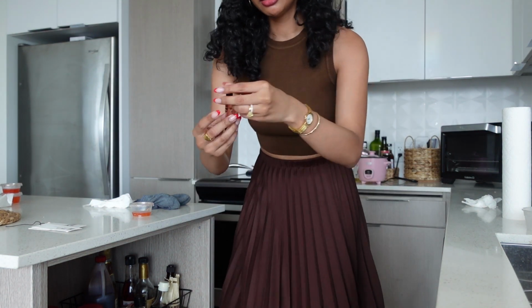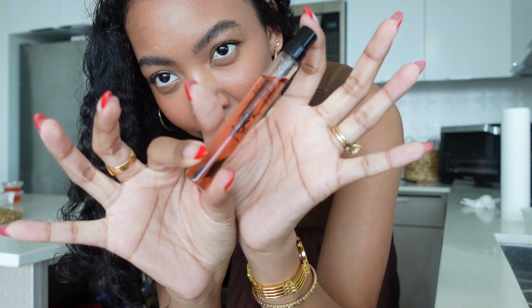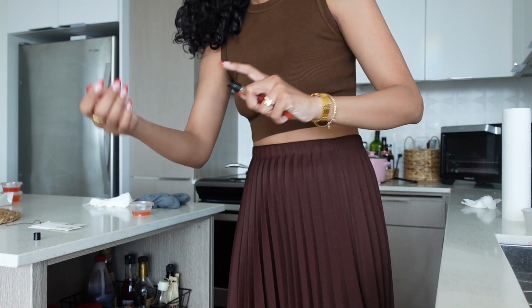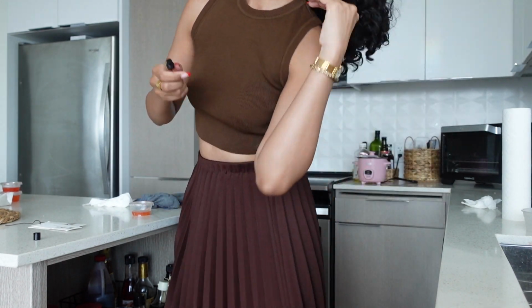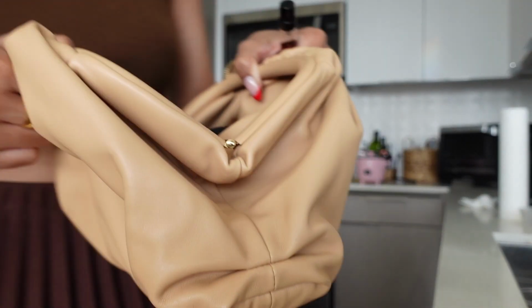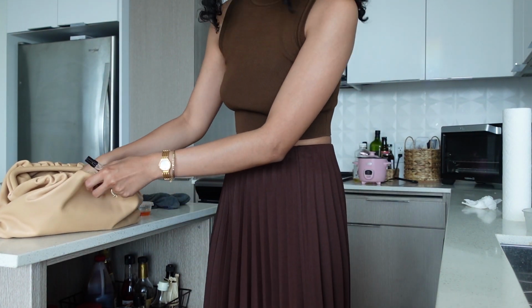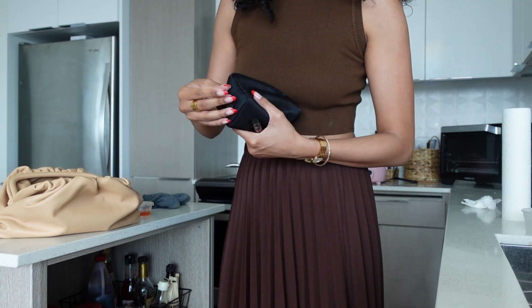Going to an event right now. Last addition to the outfit. Some YSL Black Opium, you feel me? I love it because it's small, so you can just take it with you. The bag that I'm wearing, my Bottega pouch. I love this thing so much, it fits everything in here. It fits my camera, it fits my tripod, literally everything fits in this thing.